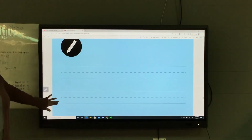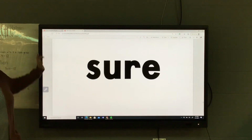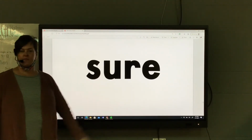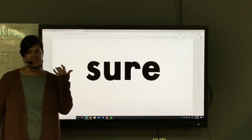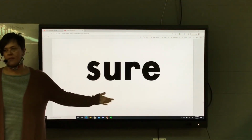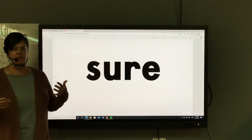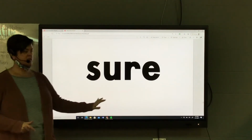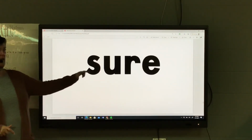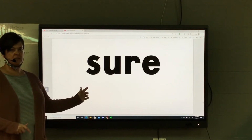Yep, new material. Some sight words. Sure. But it's not the SH, is it? That's why it's a sight word, because it doesn't follow the other sound rules that we're working on. So what's the word again? Sure. S-U-R-E? Yeah. Is that how it's spelled?